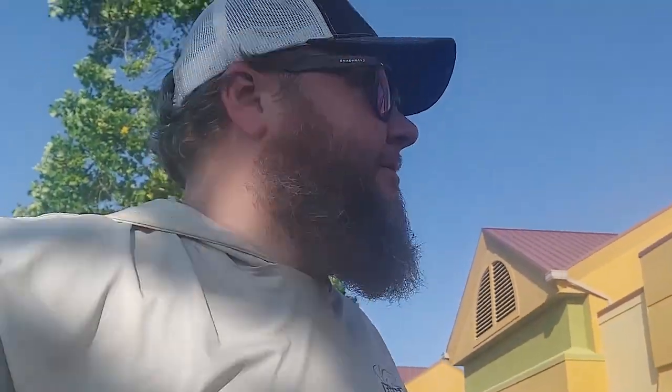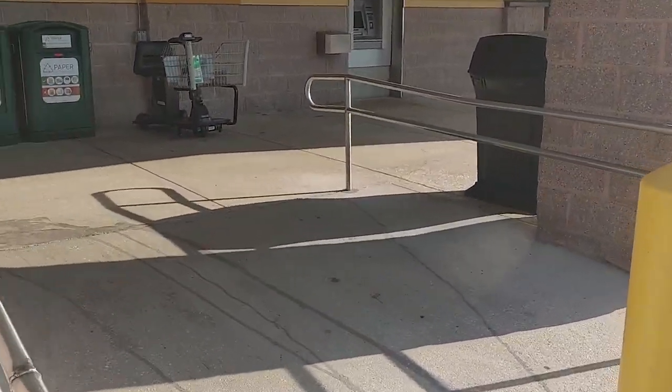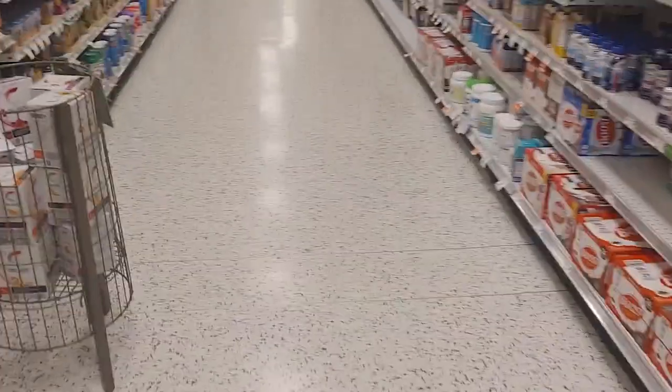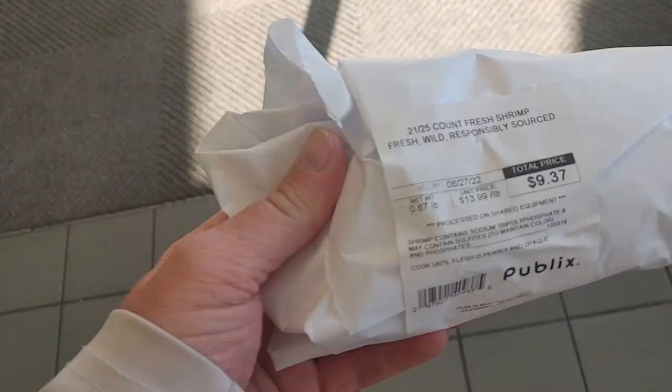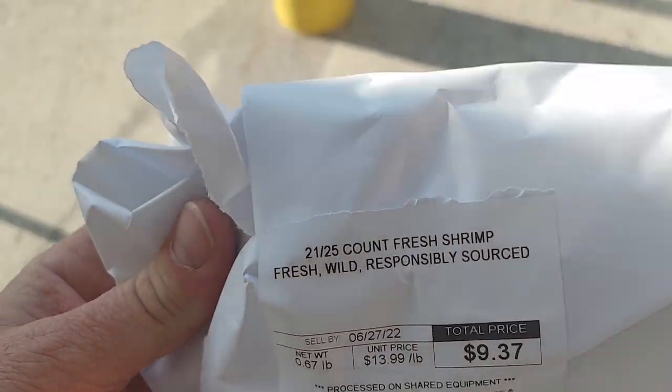Here and see about some bait. So we got the bait we needed, but man, I didn't like the lady that was working in there today.